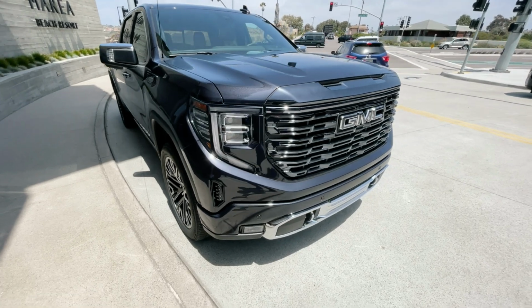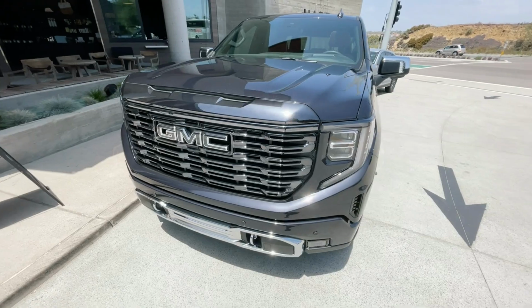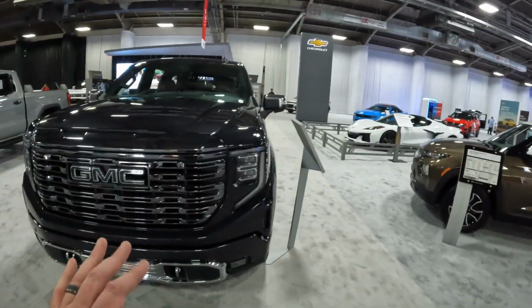All right, so back in May, I had the opportunity to drive this truck right here on the highways in California, the freeways in California, to try out this Super Cruise, not to mention just how well the truck handled, how well it felt, and all the features inside it. And I was blown away. The Denali Ultimate lives up to that name. It is the ultimate in terms of trucks, and I'm excited to show it to you today because I haven't done a walk around this for quite a while.